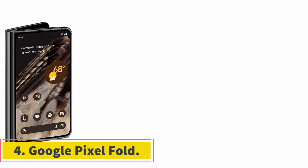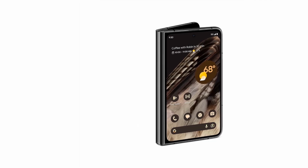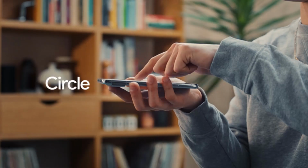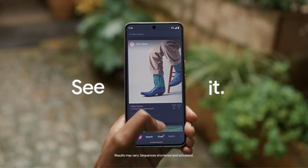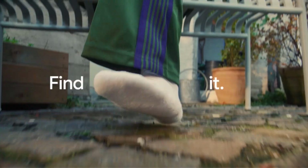Number 4. Google Pixel Fold. If you like the look of photos captured on Google Pixel devices, like the aforementioned Google Pixel 7 Pro, you'll be pleased with the camera system on the Google Pixel Fold. It doesn't feature the exact same camera system as Google's traditional flagship, but it comes with many of the same features and specs that make it great.